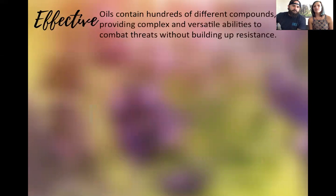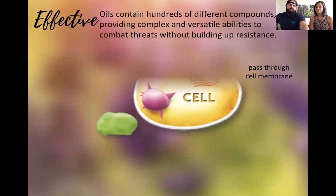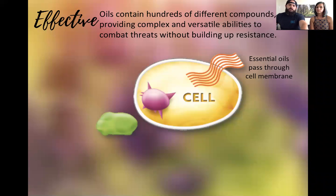So essential oils are also effective. Oils contain hundreds of different compounds, which provides complex and versatile abilities to combat threats without building up resistance. The picture that we see here is a cell, and we've all been to the doctor before, and you have two different types of infections: viral and bacterial. For bacterial, most times the doctor will give you an antibiotic or something of that nature, and it will flush all the bacteria from your system, and then let your body reset on its own.